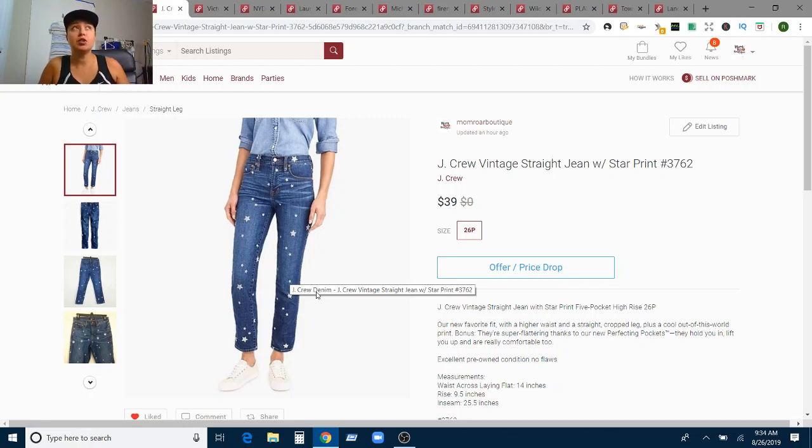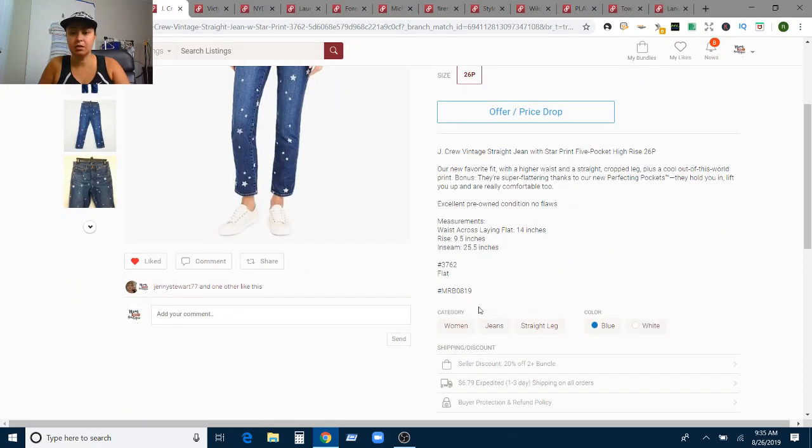Anyway, I just sold a star print cardigan the other day on Mercari, so hopefully I have good luck with these J.Crew jeans as well. I'm not one of those people that does well with J.Crew, but I always keep picking it up. I'm trying to be more picky and more specific about it. I just haven't really tapped into the wonder of J.Crew, but I'm going to keep picking it up. So these are, again, the J.Crew vintage straight jean. I have them up for $39. They're high rise and they're 26 petite. And what was I going to say about that? I think that was it.